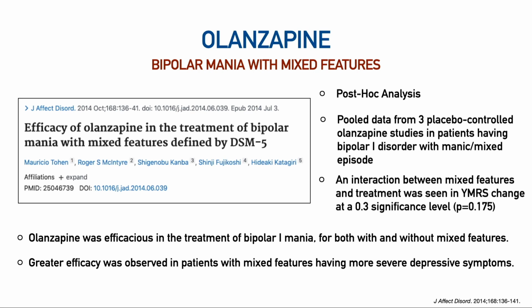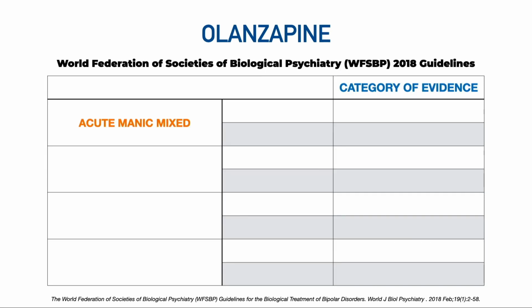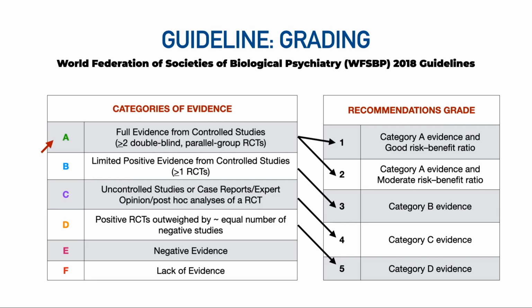But to summarize this in a table again, for acute manic mixed features now, for monotherapy, the WFSBP guidelines say category of evidence A for manic and C for depressive symptoms, but we'll focus on manic right now. And you know that A category of evidence is equal to either 1 or 2. But you will see that none of the medication received recommendation grade 1 because none of them was meeting good risk to benefit ratio. So the recommendation grade for olanzapine for mixed manic episode was 2 here.